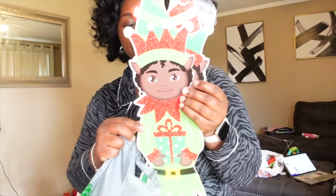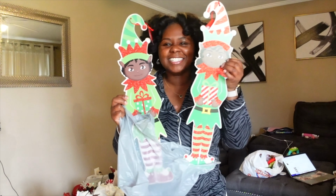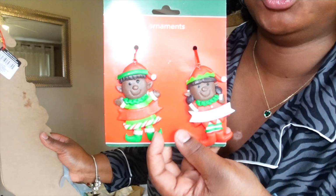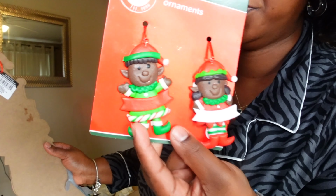Then my mama got me these, y'all. Look at these little cute but creepy elves. It's not creepy. I really don't know where I'm about to put these, but we shall see. My mom also bought me these little cute black elves. She got these from Dollar Tree, so I'm definitely gonna put these on the tree because these are super cute.